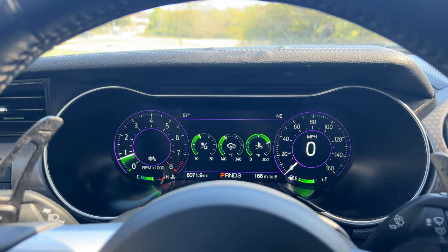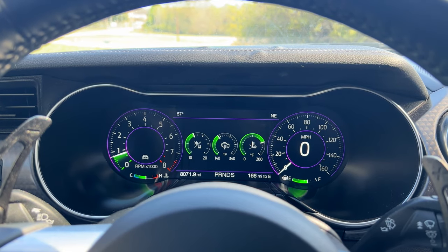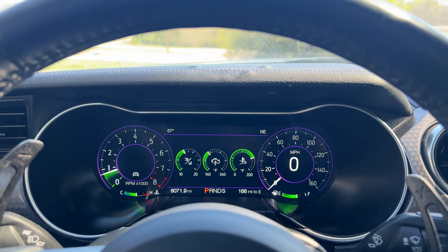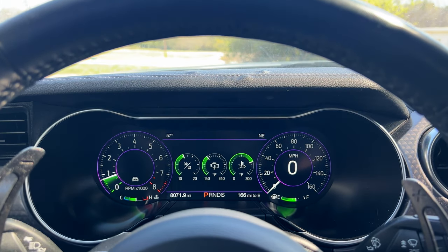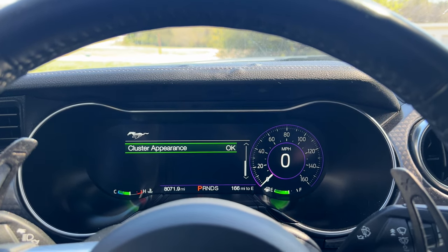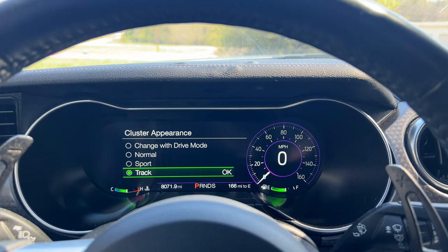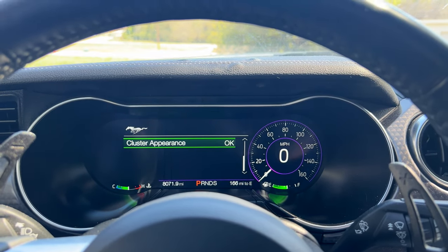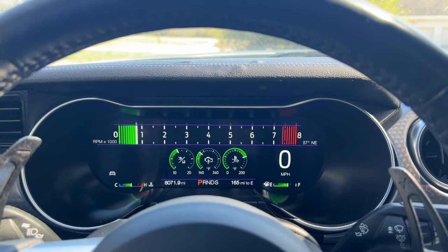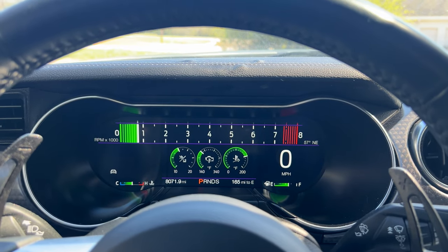So let's say you prefer the look of the track mode and you want that display to stay looking like track mode all the time, no matter what mode you're in. Well, if we go to your cluster appearance, you can do that. I'm in normal mode. Boom, we've got the track appearance and the digital display while we are still in normal mode. So that is pretty neat.